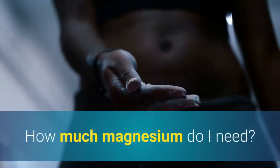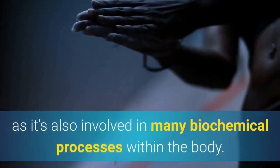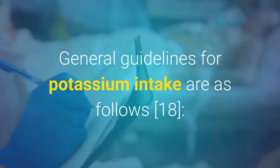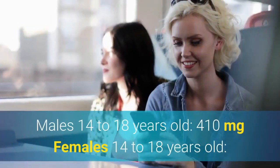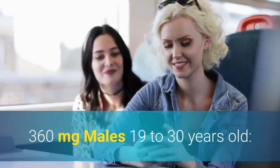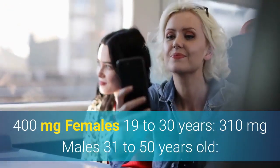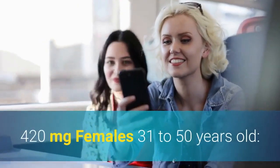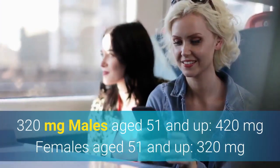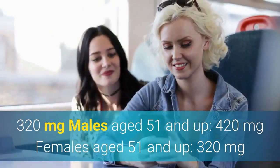How much magnesium do I need? Magnesium intake is just as important as sodium and potassium intake, as it's also involved in many biochemical processes within the body. General guidelines for magnesium intake are as follows. Males 14 to 18 years old, 410 milligrams. Females 14 to 18 years old, 360 milligrams. Males 19 to 30 years old, 400 milligrams. Females 19 to 30 years, 310 milligrams. Males 31 to 50 years old, 420 milligrams. Females 31 to 50 years old, 320 milligrams. Males aged 51 and up, 420 milligrams. Females aged 51 and up, 320 milligrams.